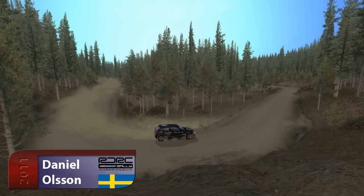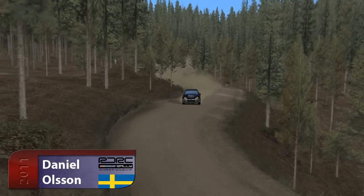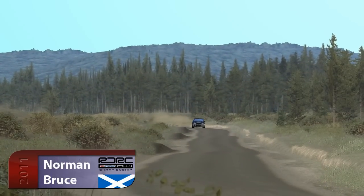Daniel Olsson had a mixed day. He retired on SS1 and SS2 and he won SS5. He is positioned in 5th in the junior class in his Ford Focus and is last of the rookies. Yeah, 5th in the rookie class then.